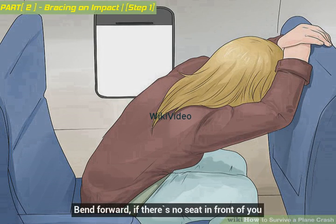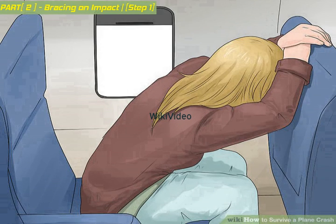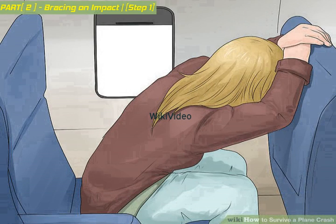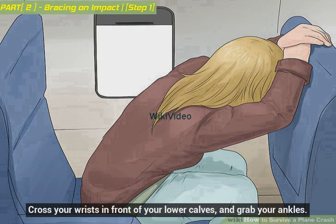Bend forward, if there's no seat in front of you. If you don't have a seat close in front of you, bend forward and put your chest on your thighs and your head between your knees. Cross your wrists in front of your lower calves, and grab your ankles.